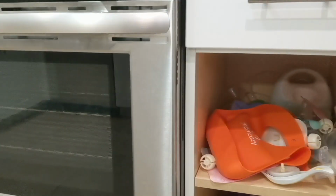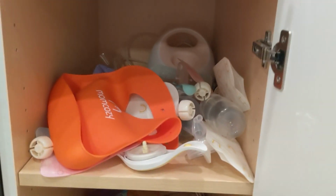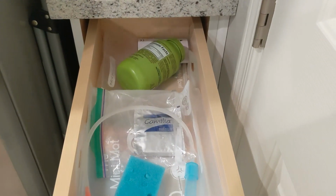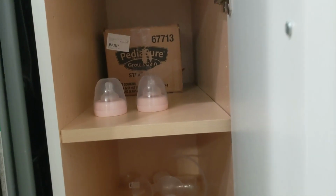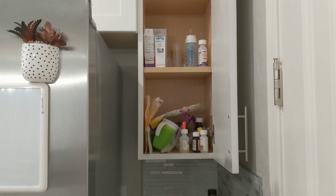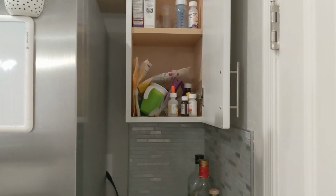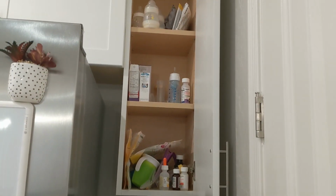So this is the cabinet by the stove. It just looks like piles of trash at the moment, so we need to do those. And then on the other side of the fridge, I have stuff in this drawer. I have things in this cabinet, not too much in this cabinet. And then there's stuff up here. Then I have all sorts of baby stuff up there. And then I think there's a couple things in the pantry that I'm gonna pull out, but those are my main sections.